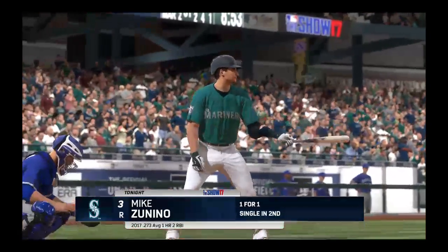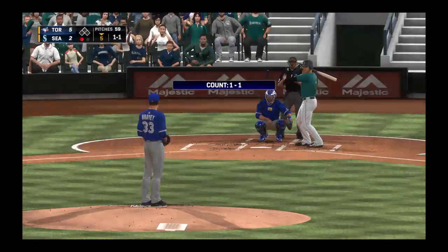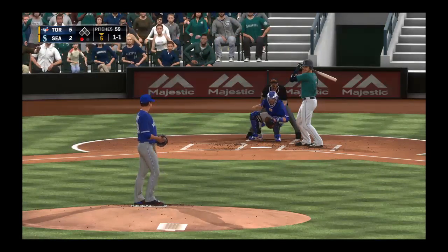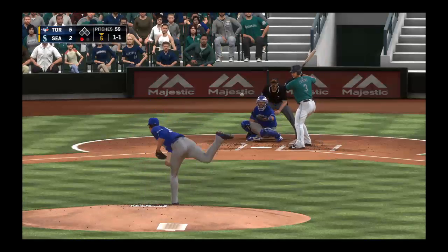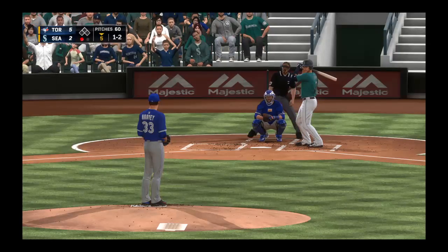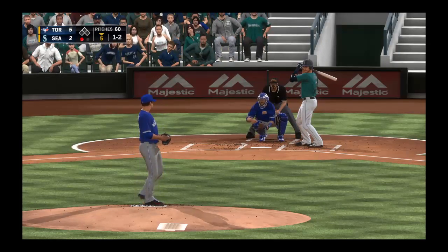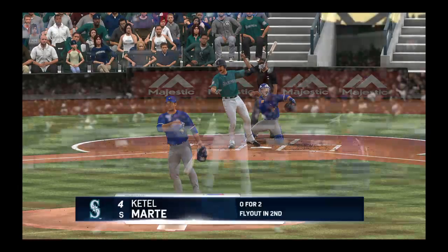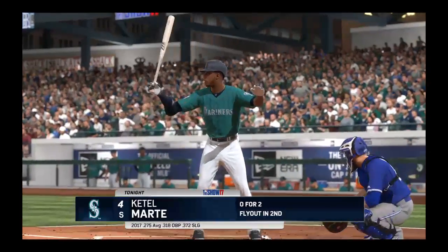So striding in, Mike Zunino. He came through with an RBI single in his last at bat. Here's the 1-1 pitch. Looks at a slider over the outer half for strike 2. Pitch on its way now to Zunino. Got him swinging. Chased it well out of the zone, and there are 2 gone.